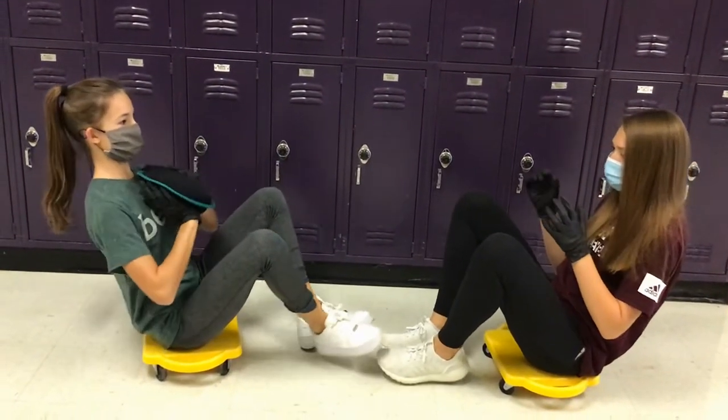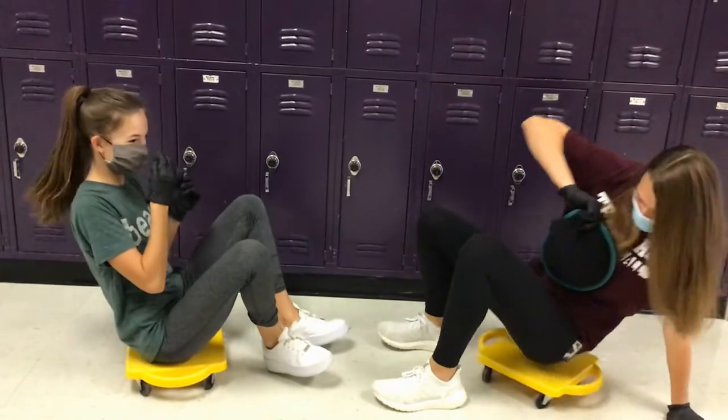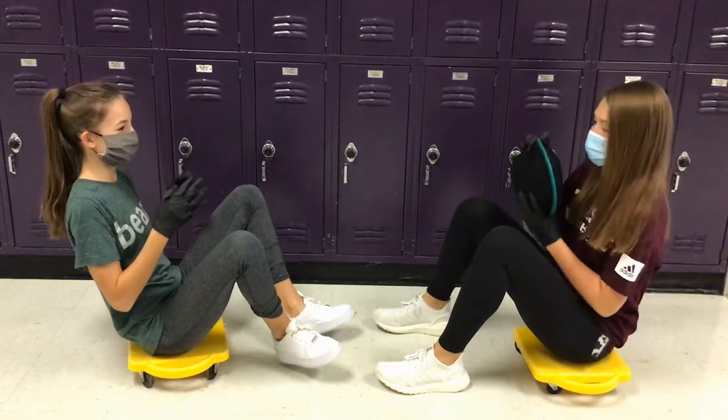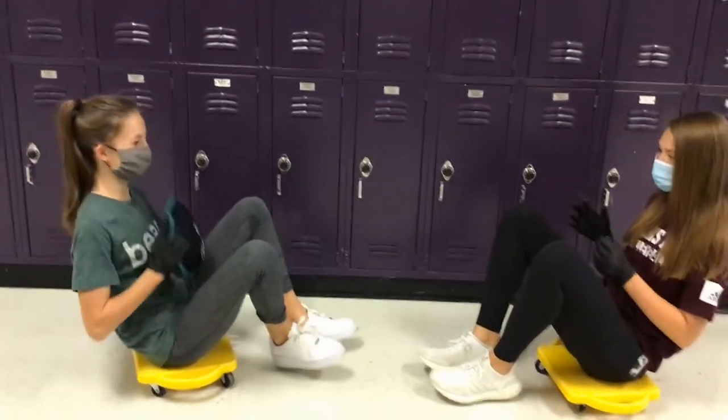Real big toss, really big. Woo. And she falls, but she goes backwards. The scooter goes forwards. So she tosses it forwards. Katie goes back as she gets it one more time.